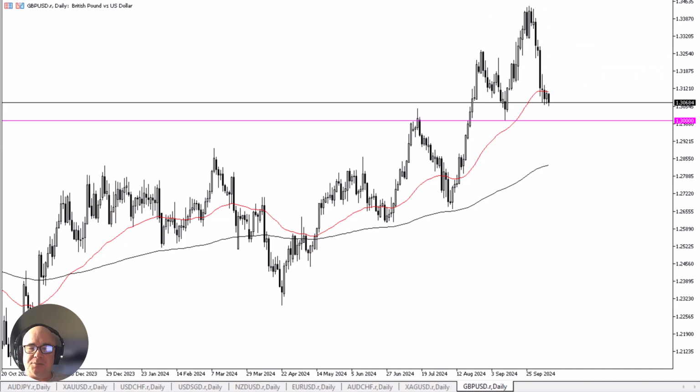Taking a look at the British pound. The British pound has pulled back just a bit in the early hours on Wednesday, and at this point in time, it does look like we're going to test a more substantial support level, perhaps in the form of the 1.30 level. The 1.30 level, of course, is a large round psychologically significant figure, and therefore I do think a certain amount of attention will be paid to it.